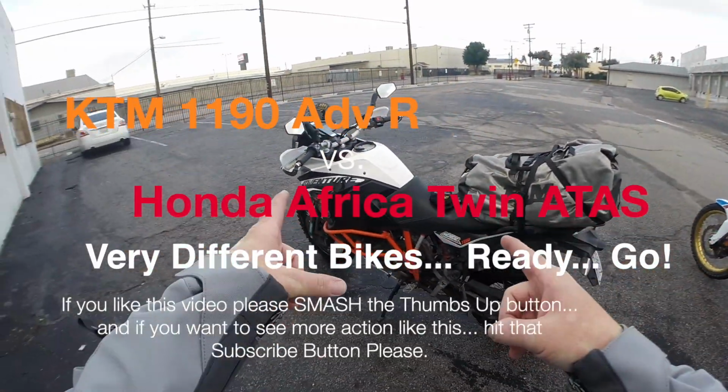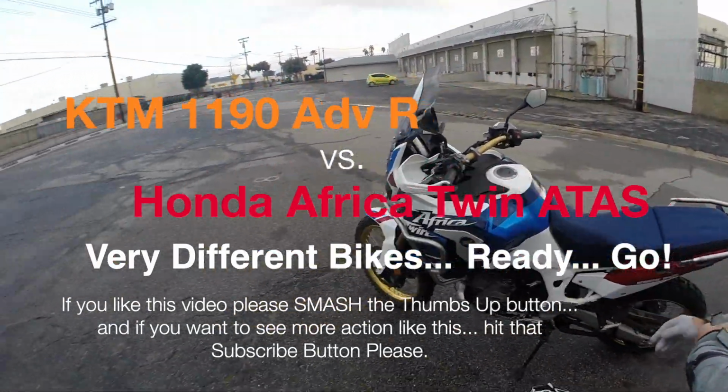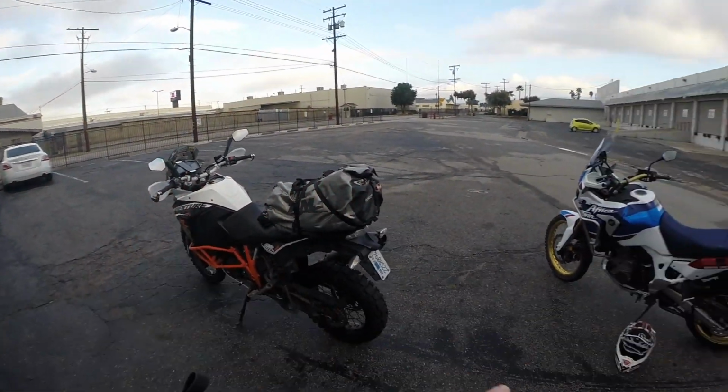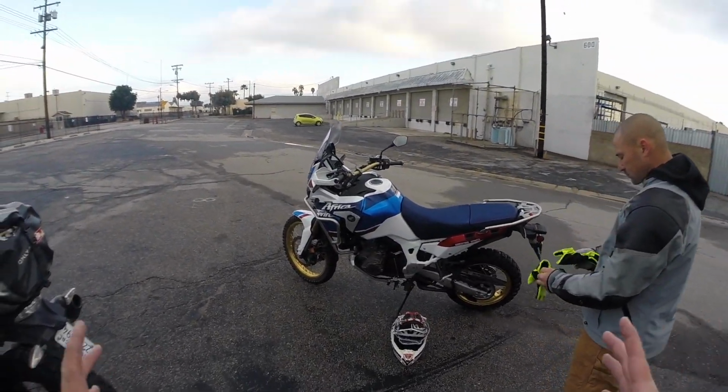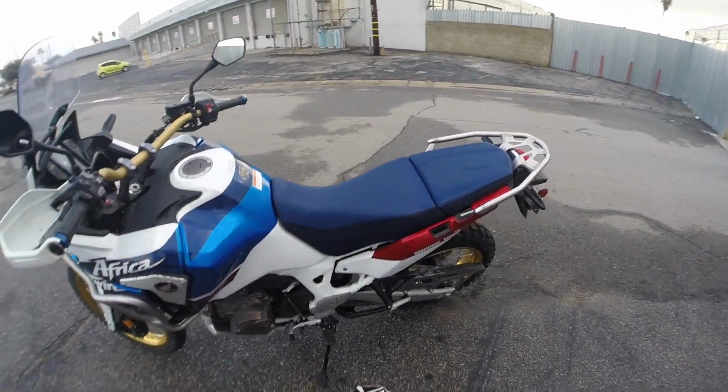Today we're taking the KTM 1190 Adventure R and the Africa Twin out for a ride. Now, I've been on the Africa Twin almost 2,000 miles now, and I've got 15,000 miles on the 1190, and I gotta say, these are very, very different machines. The fit and finish of the Honda is remarkable.